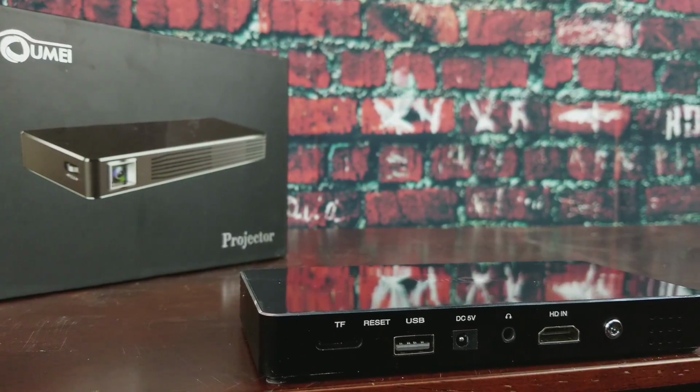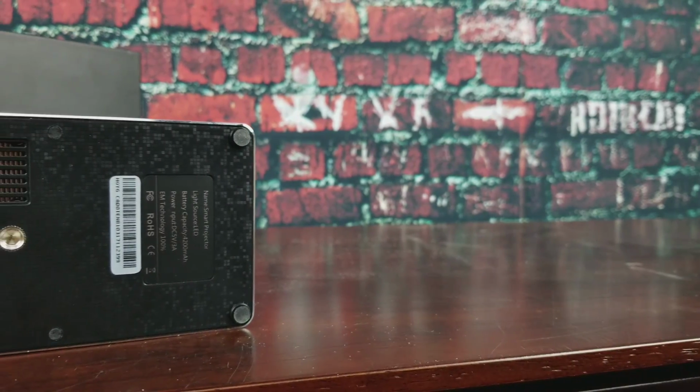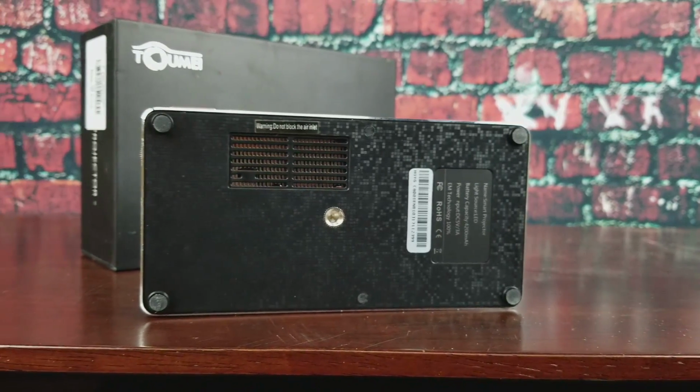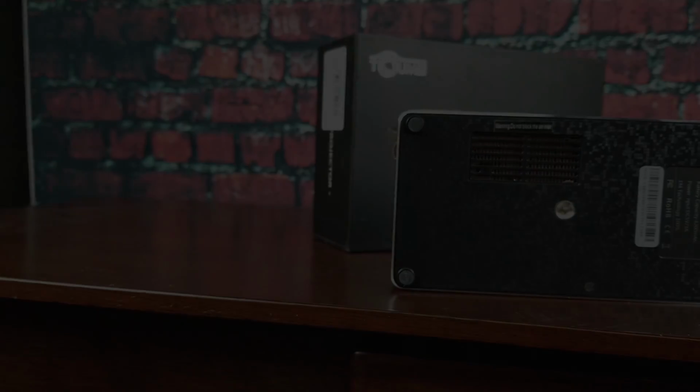And it also has a 4400 milliamp hour battery, which is awesome because I get 3 hours on a single charge. I also connect it to my phone battery bank, so you can always use it on the go. It is 480p, which is to be expected at $180, but that's still a steal at this price point. And of course it still supports 1080p.